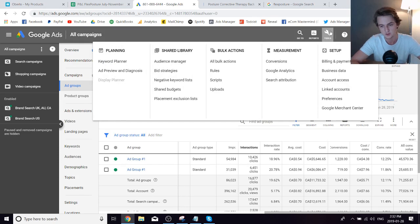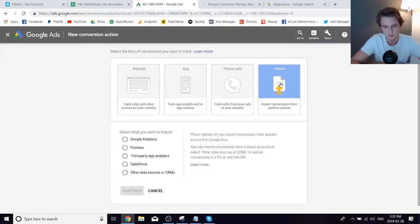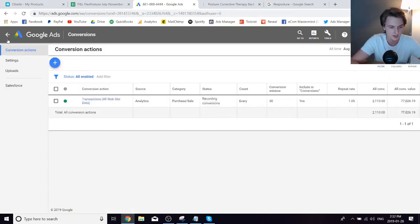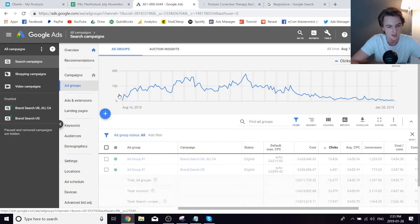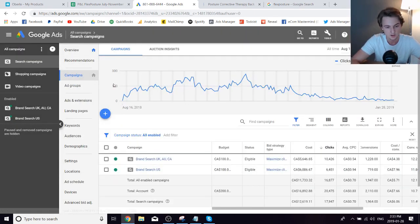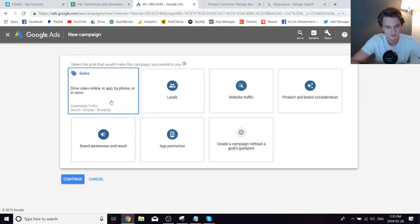You just go to Tools, Conversions, and then you create a new conversion, and you import it from Google Analytics. This will import the conversions from your Shopify store's analytics, and then you can create a new Google search campaign with the objective of getting conversions. Then you go to sales, and it will automatically track the conversions since you've linked it, and that's all you have to do. You just have to specify the keywords you want to target and make the ads.